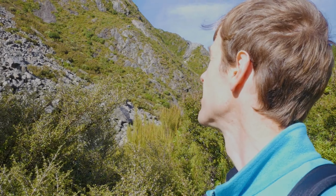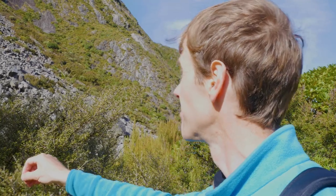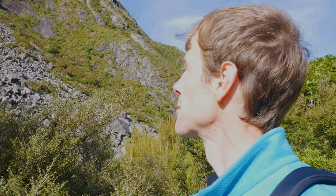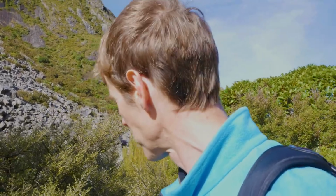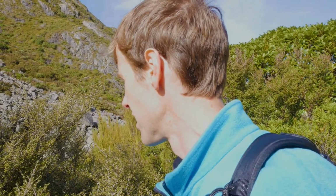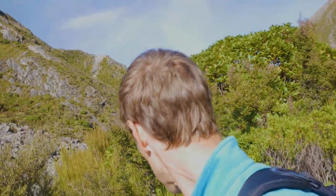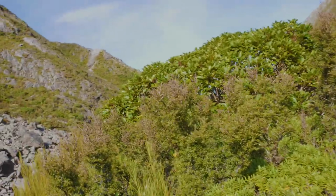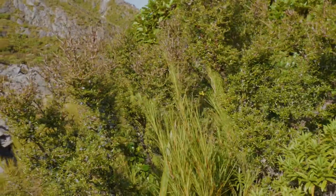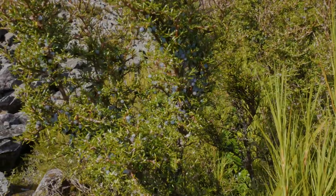Here's some kea birds up there. Nice when they came down for a chat. Put on a show. Although they're wild birds, they don't usually put on a show. Well, they do, but not always convenient when you want to film them. So yeah, they taste alright. Not as bitter as the needle-leafed Coprosma. Here's heaps of berries on this needle-leafed Coprosma here. You can see all those.